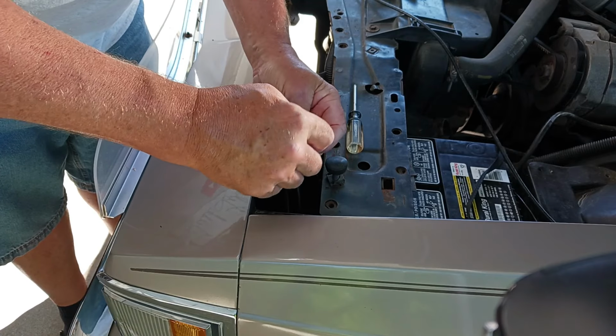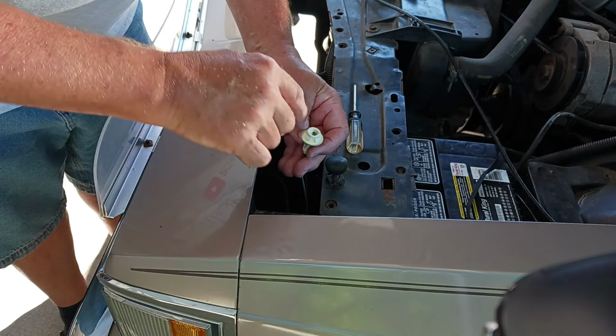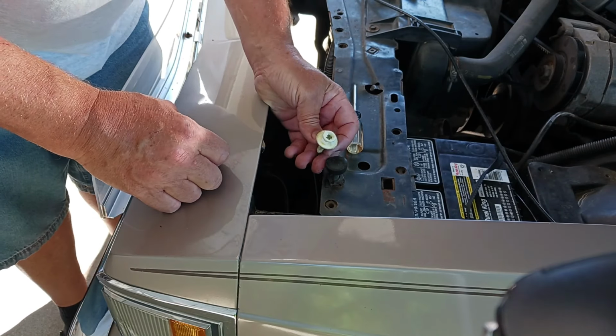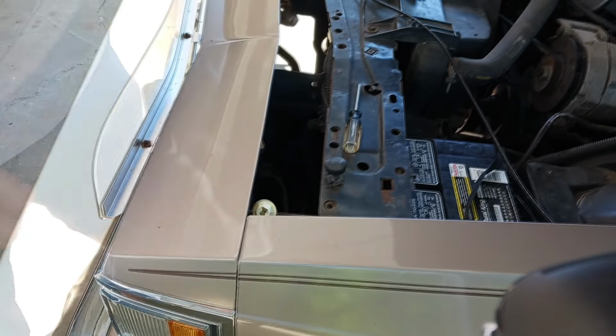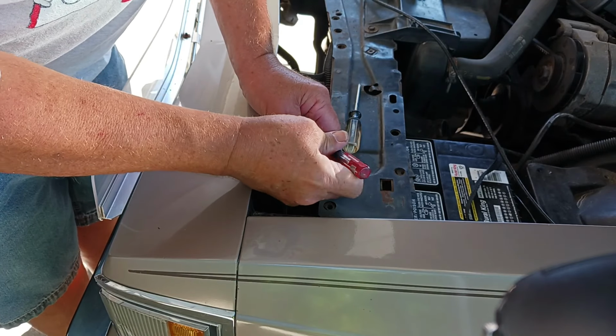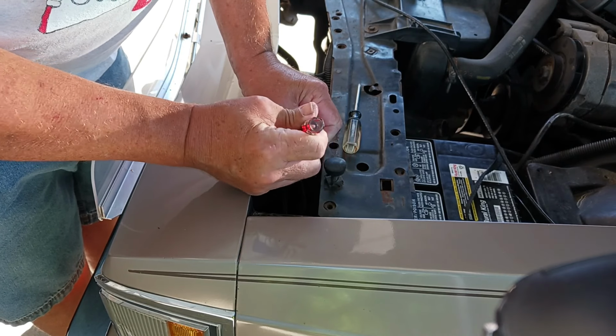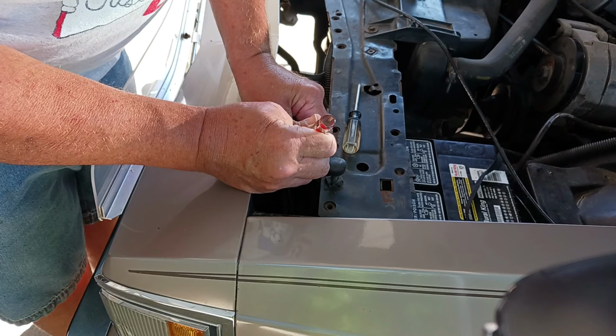I don't know, I'd say that must be, oh yeah, she's corroded. Let me get my cleaner and we'll see if we can clean that up a little. Alright, show you more. Okay, well, I'll try to talk loud over all the lawnmowers. Let me scrape this up a little bit, being careful not to short this out in here and blow a fuse or whatever.